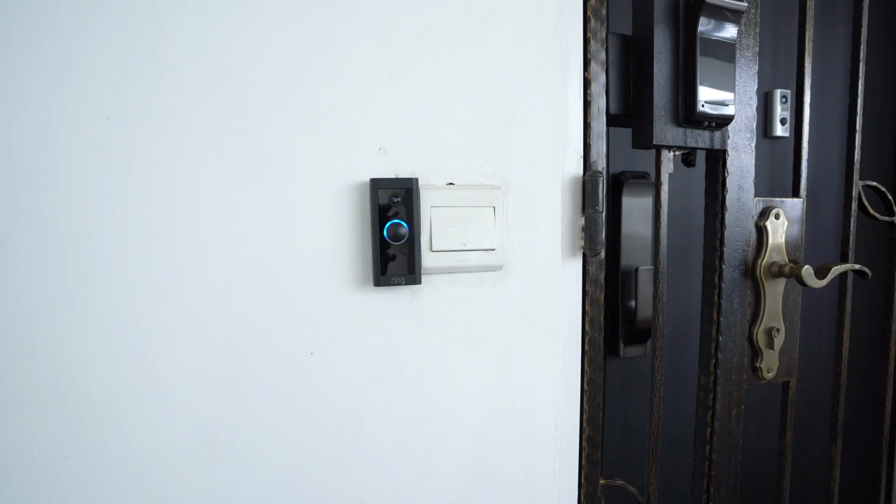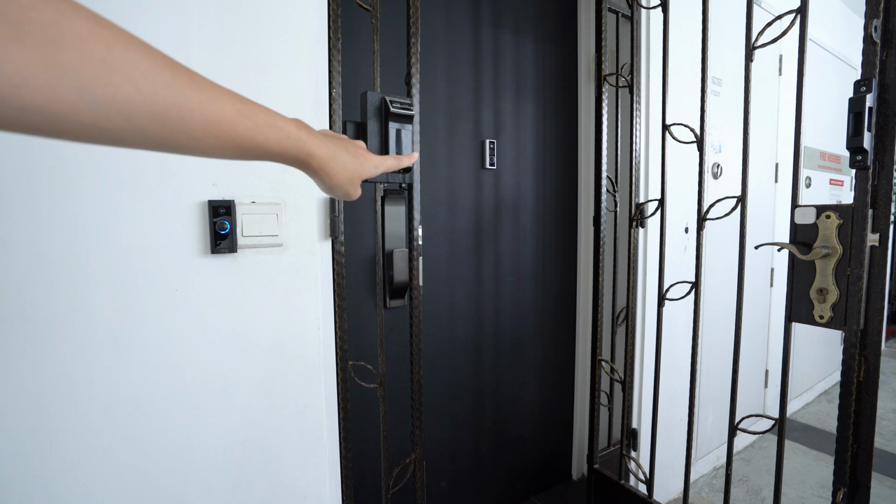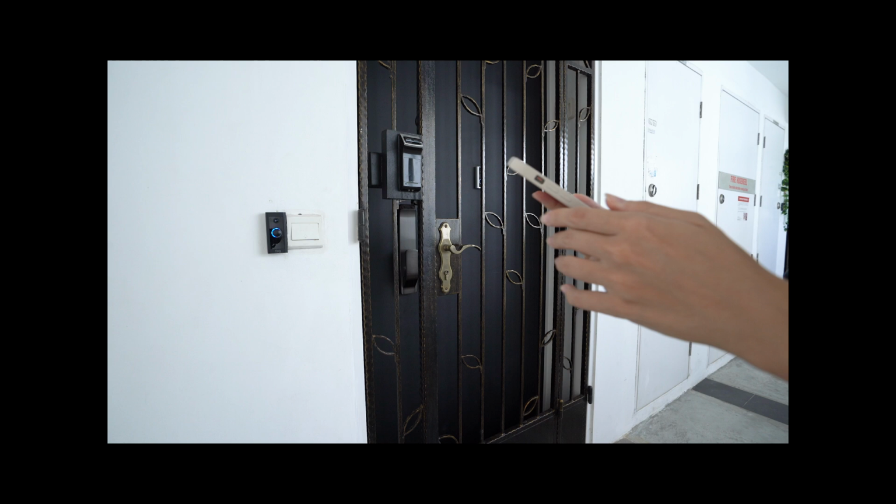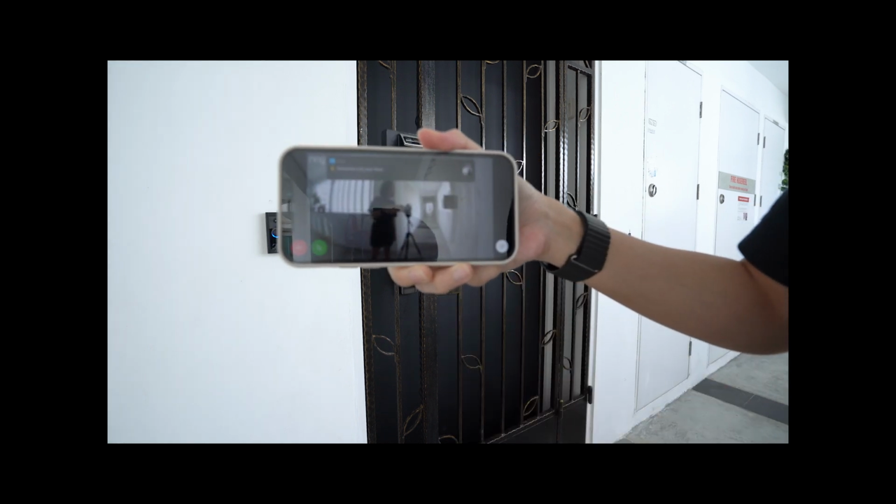I just installed these 2 doorbells by Ring a few weeks ago. I'm testing the wired version and the battery version. It's the best thing ever because the response rate is instant.